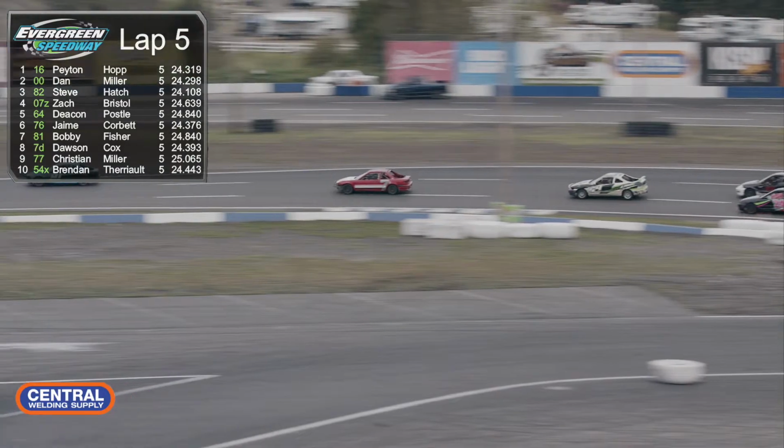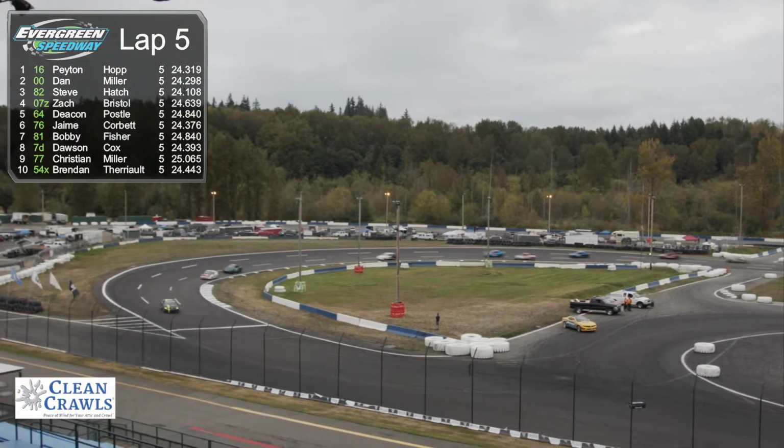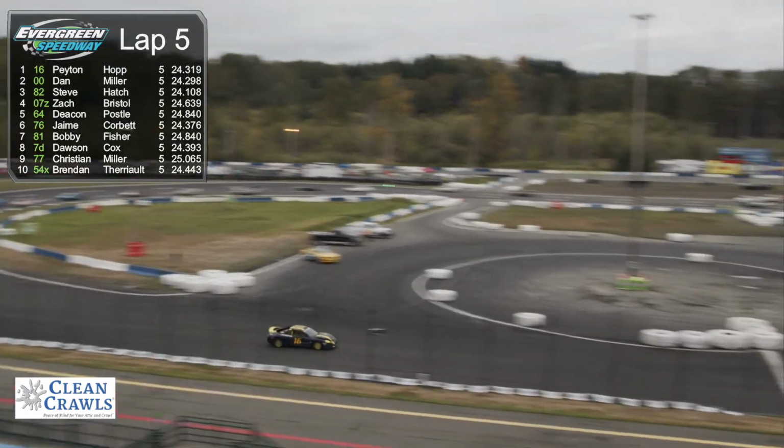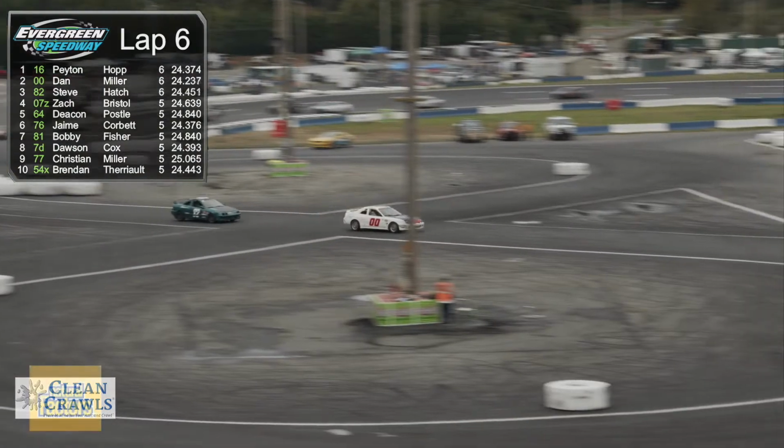We'll see how it goes here as we're working the early stages of our A main event on a gray Saturday afternoon here in Monroe, Washington, as part of Home Track Heroes. Kind of odd, we've got a couple more of these to go.